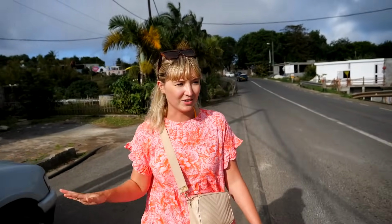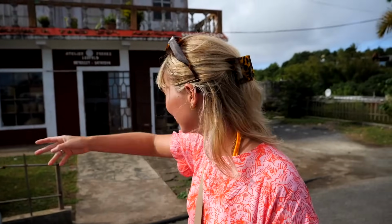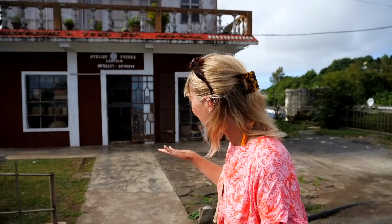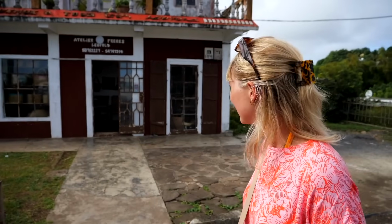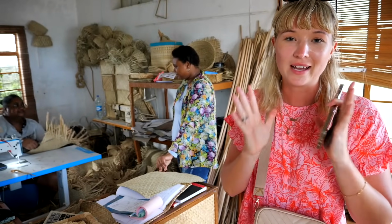Honestly, the villages are so cute. This one is slightly more built up than what we've seen driving around. It has 3 houses, a gym, a shop, and of course the basket, handbag, and other little things that they make. I don't know if it's weaving or what, but I know it's made from the tree. It was probably made here. Something similar. This is so unique and so local.